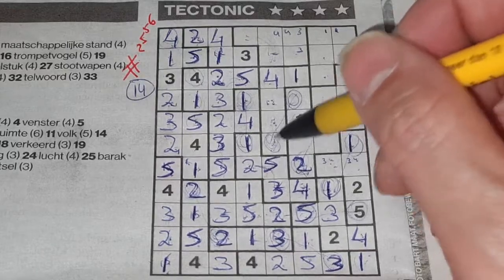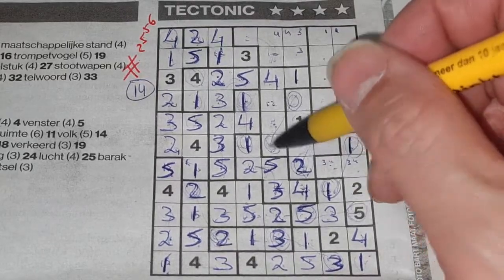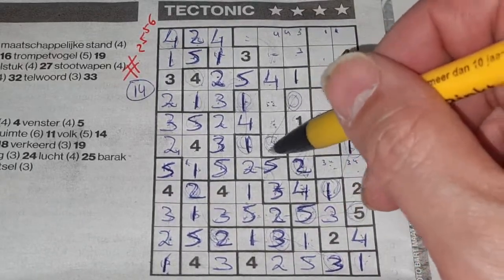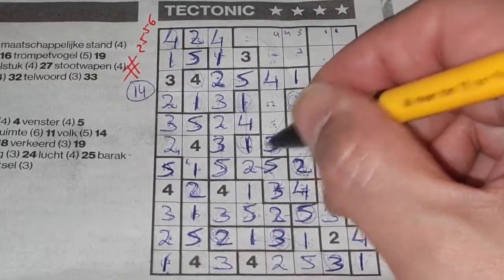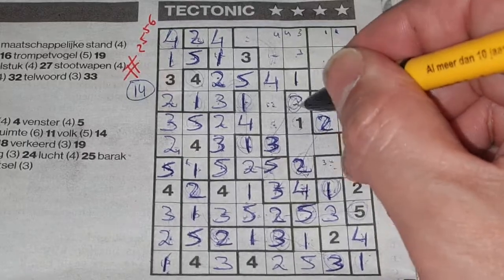Yeah. I think this box should be a 3, because it cannot be a 1. Can it be a 2? Should be a 3. Can it be a 4? Can it be a 5? Yes, definitely a 3. And this box is connected with that box, so it should also be a 3.